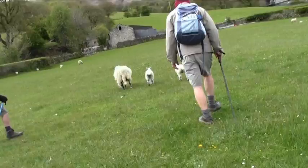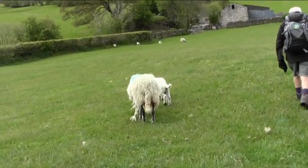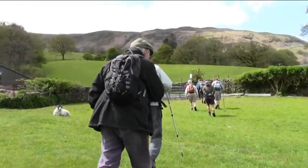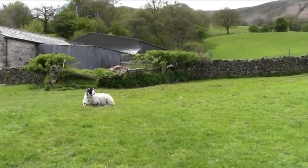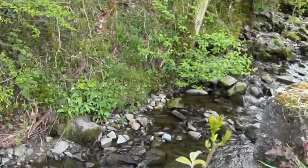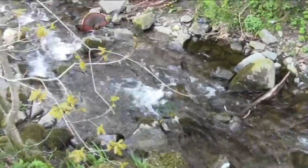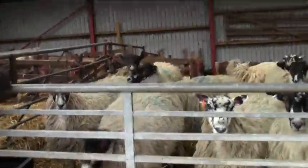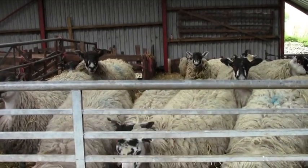We're having to make our way now to start doing the climb to get back up to where the cars are. Noisy sheep in here.